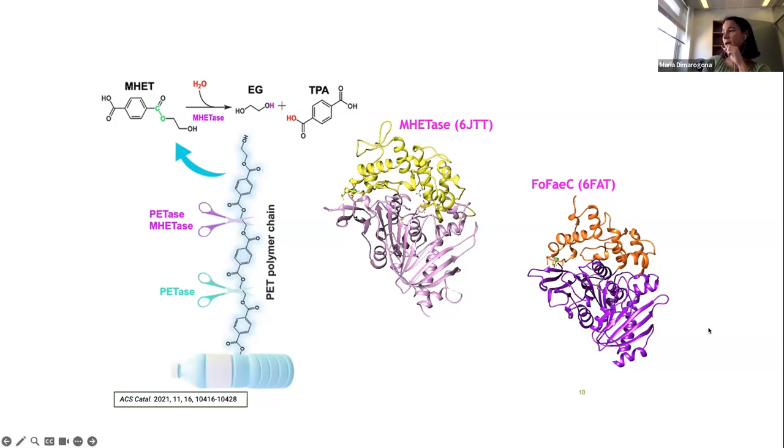So, as you can see, structurally, the two enzymes, MHETase and FoFAE, are quite similar. They both have the two domain structure, the calcium ion that links the two domains, and also the disulfide bond that was unprecedented in serine hydrolases. Naturally, what we did was to see if FoFAE could also degrade MHET.